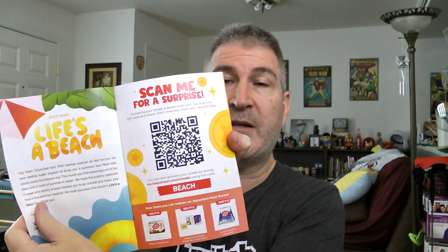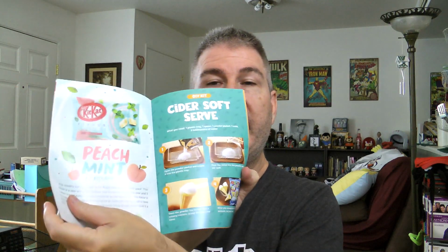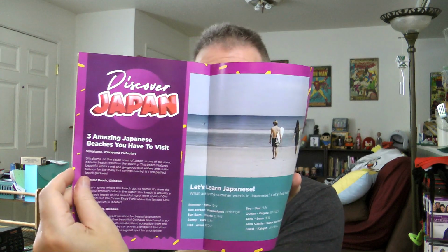So it sounds like they have themed boxes, which is cool. Scan me for a surprise, it says. It tells about all the treats that you can get and what they are. Nice book. I like the way they do that. It's not cheapy. It's like a magazine type texture, so it's real quality. Lucky treat, mini contest, discover Japan, three amazing Japanese beaches you just have to visit if you're in Japan. Let's learn Japanese. Oh, this is cool. I like this. Really well done, guys.